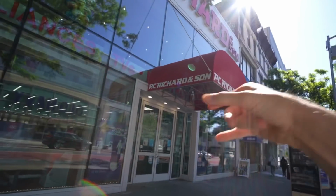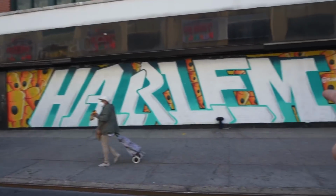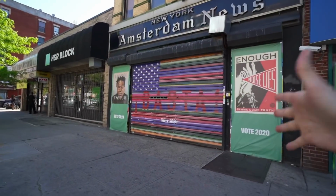If you need an air conditioner, you can get one here. My last 2 air conditioners were from this place. It's been 3 years and they haven't fallen out. That looks pretty sweet. If this Dwayne Reed ever reopens, I hope they keep that. And next to that, we've got Amsterdam News. And apparently it's been around for about 100 years.